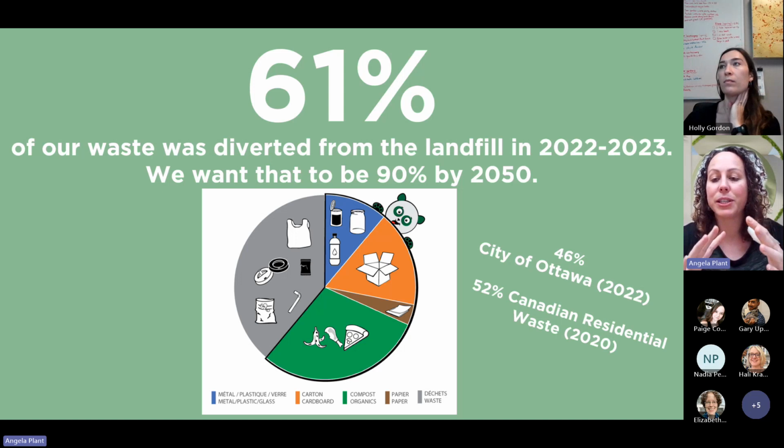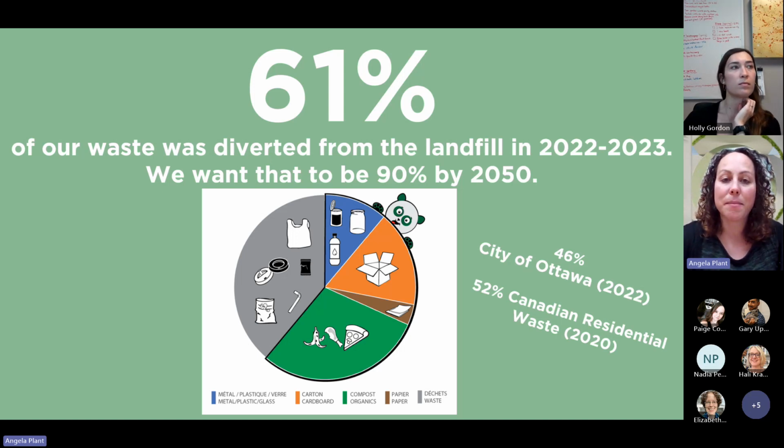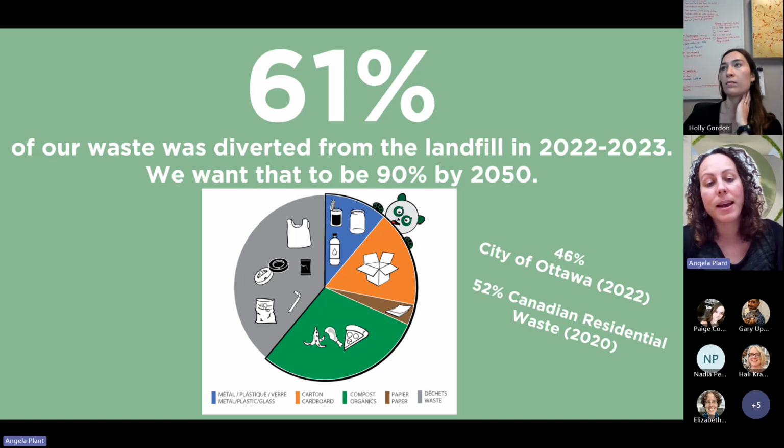Okay, so how's the university doing? Generally, when we're talking about recycling, we use what's called a waste diversion figure, which means what percentage of the waste is diverted from being sent to the landfill. Our latest number was 61%. The highest we've had is 64%. And I put some comparative data to the right: the city of Ottawa is at 46%, and Canadian residential waste is around 52%. Our goal is to be at 90% by 2050.